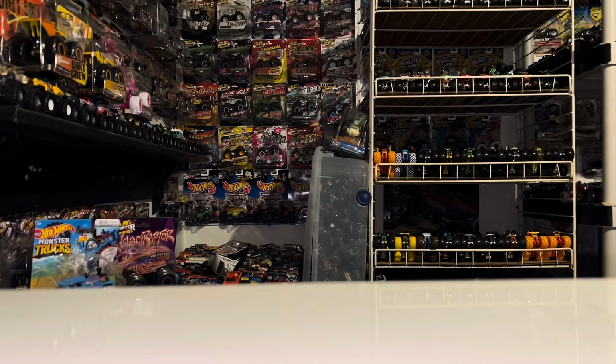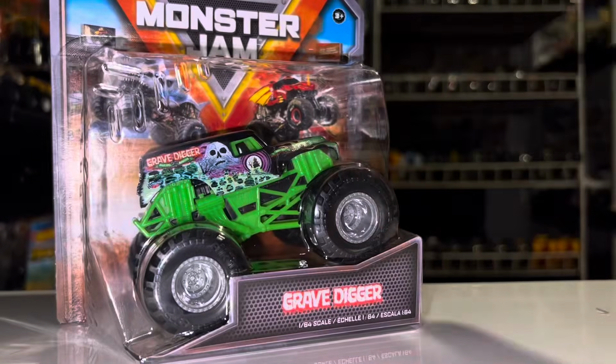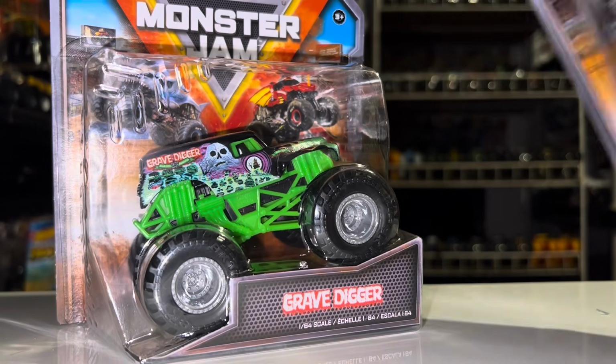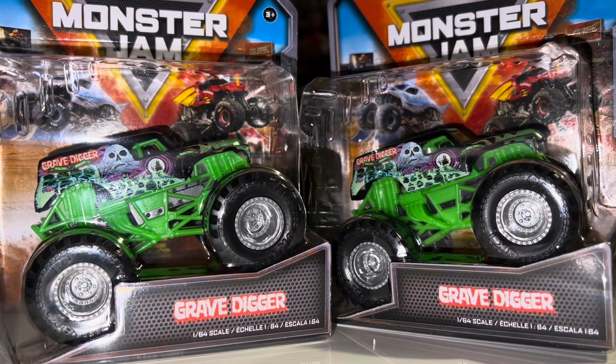So we got one of those. Everything that I just showed you so far, the first 4, I only got 1 of, and then I got 2 of these. I got both of the 25th anniversary Gravediggers that came, I keep saying 20th, I apologize. But yeah, there were 2 in that case.